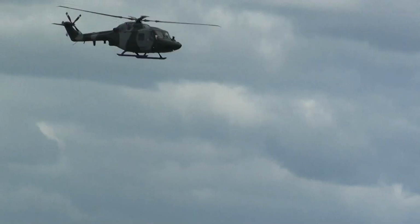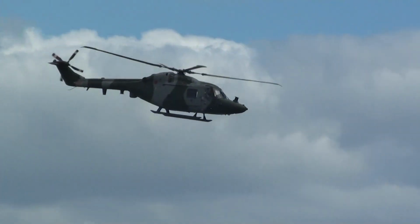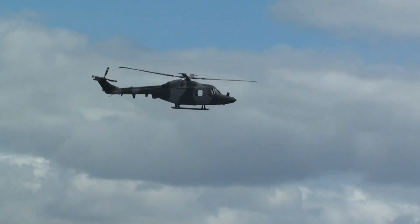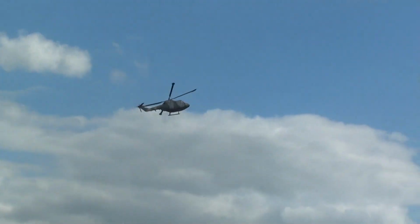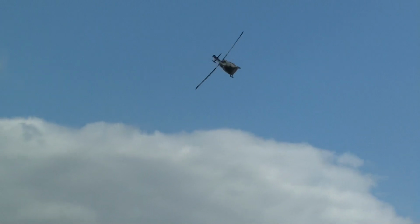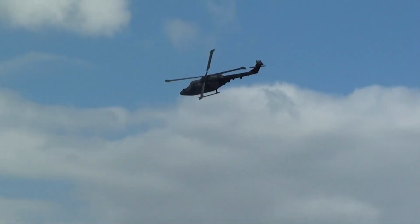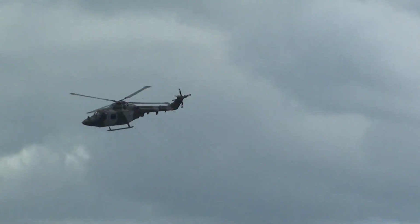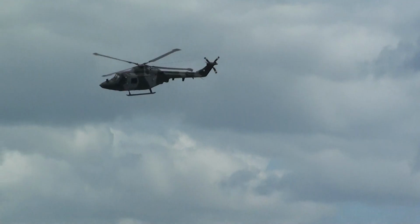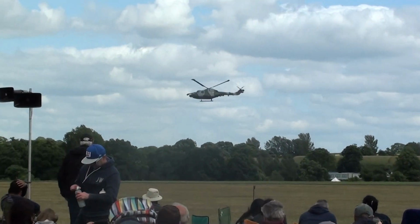Yes, indeed. What made the Army Lynx like this so aerobatically capable when they were in military service was the rigid titanium rotor head, rather like the Bölkow Bo 105, as seen at Cosford with the Flying Bulls in 2018. Yes, able to confer superb aerobatic performance.